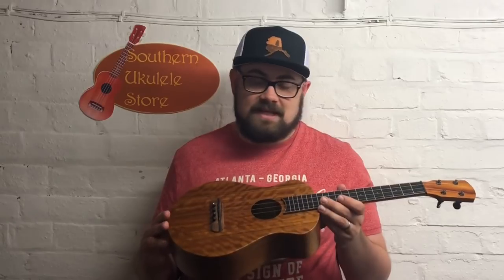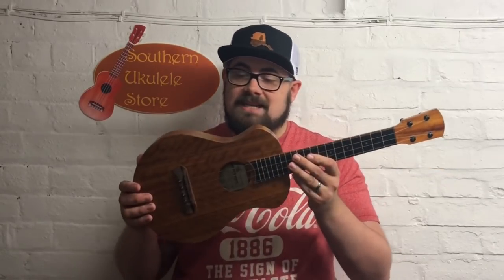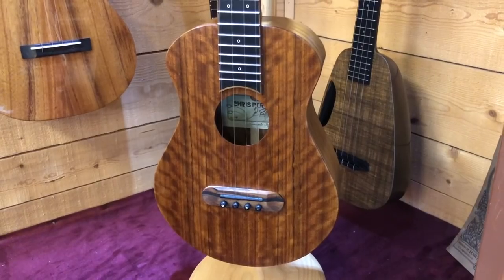I've not played a bad instrument from Chris. I've seen maybe half a dozen now in his short time that he's been building, and I think he may have one of the top reviews from Bazmaz's Got a Ukulele website, and he deserves it. This ukulele is fantastic. Amazigh is a unique wood.